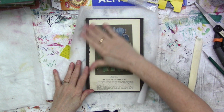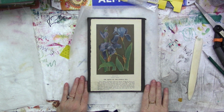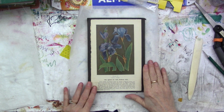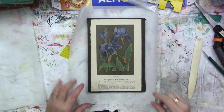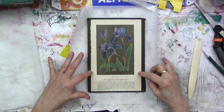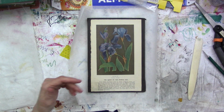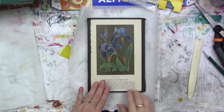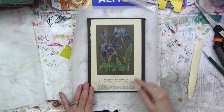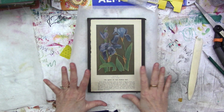I got my page all glued down with matte medium, and there was a significant user error in my process. I completely forgot that I had taped this little piece onto this one, and then I just glued the whole thing down with the matte medium, without taking into account that there was a big space under there that should have been glued. I should have glued the back side or the front side of this to the back side of this before I glued the whole thing down.